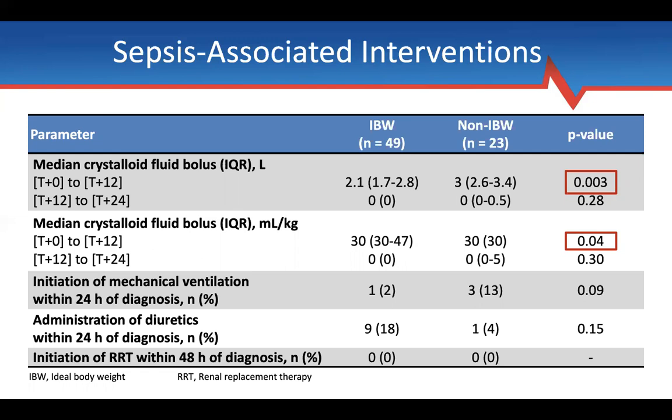There were no differences found in the rate of diuresis or initiation of renal replacement therapy within 24 to 48 hours after severe sepsis diagnosis. Therefore, renal function was likely preserved and did not contribute to acid-base disturbances requiring the use of mechanical ventilation.